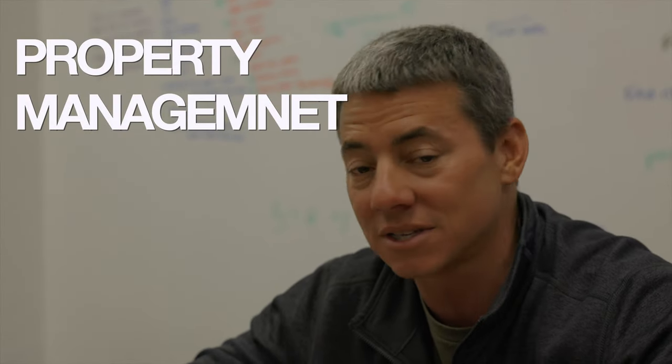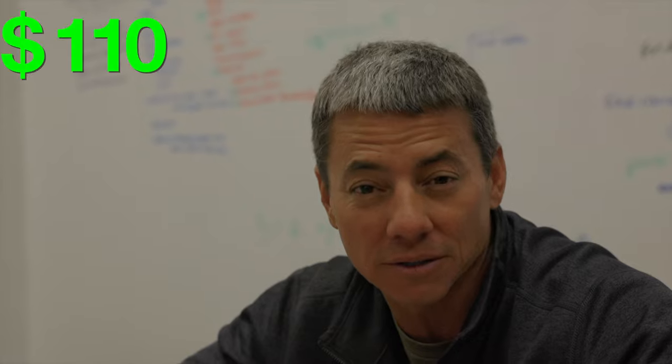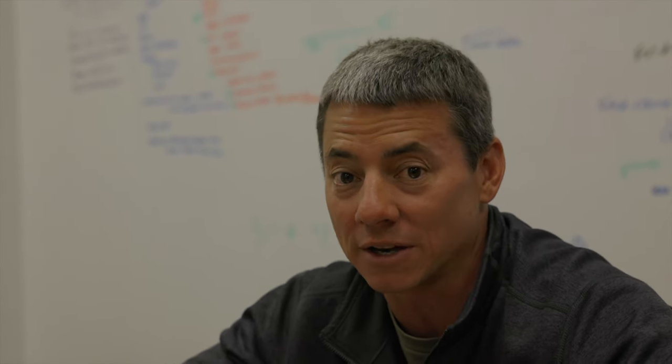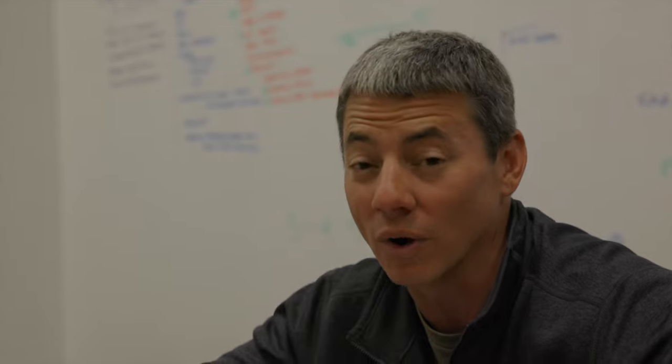So that $177 is gonna get eaten up pretty quick with property management fees, which are usually anywhere from 10 to 15% of the monthly rent, which would be, you know, another $110 to $150 a month. And then property management usually takes some sort of upfront fee to start working with you. This 26.5% cash on cash return is right.